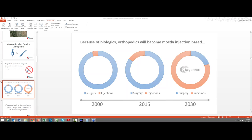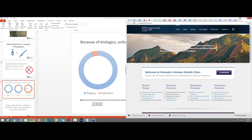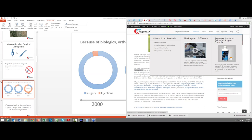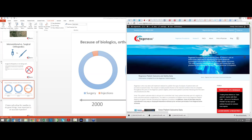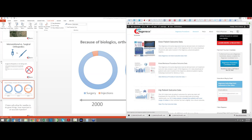In fact, I can probably show you that. So if you go, Kathy, to our website and go under research, there's actually published research, which is here. Then there's procedure outcome and safety data. If you go under that and scroll down, there's all this different information.